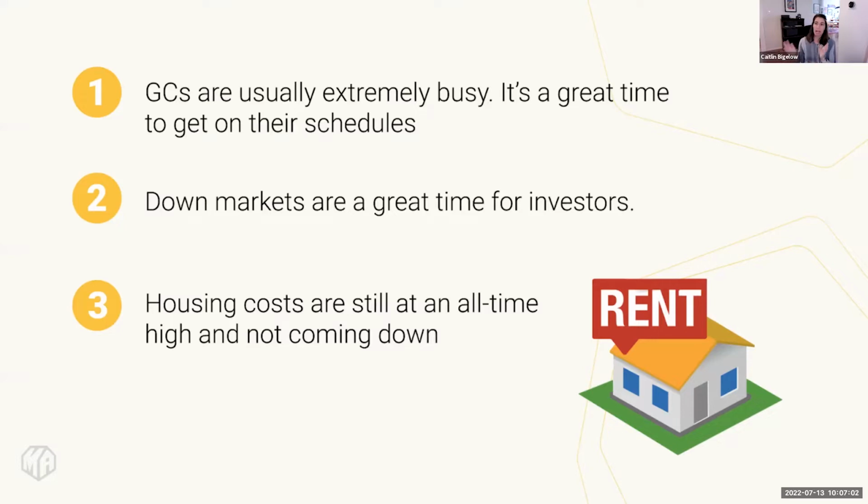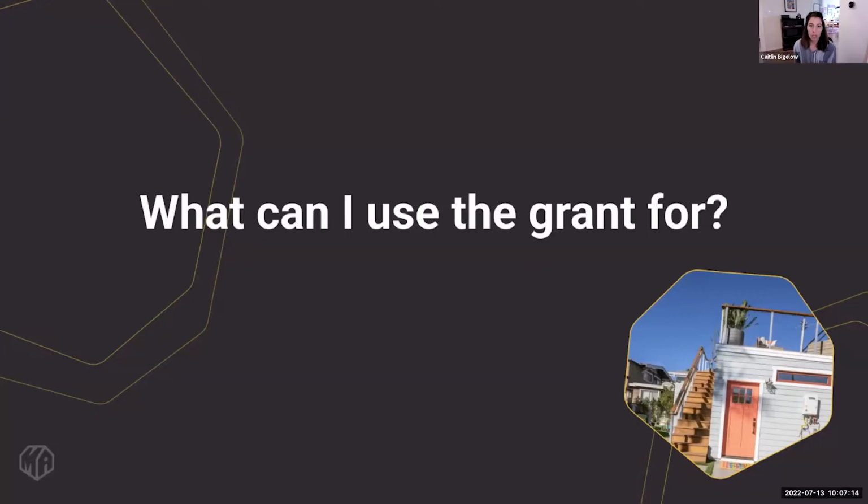So despite rising interest rates and all these other things, ADUs still really pencil for people, and you guys can take advantage of this in a time when maybe other homeowners aren't thinking about it in this strategic of a way. Okay, so let's get into the details of the grant.